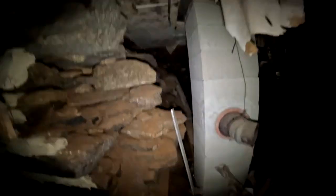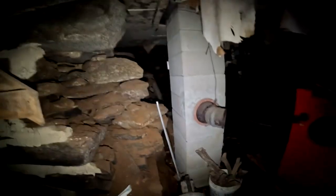Okay. Ooh, almost done down here. There's the furnace. Look at this, the foundation is starting to fall apart. Some wood for fire. The foundation is starting to slide in here. I'm going to stay down here too long.